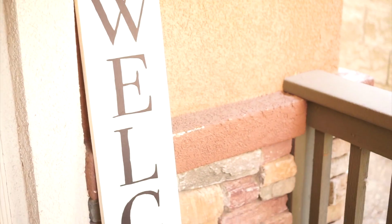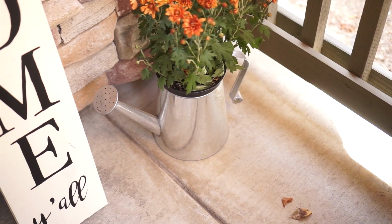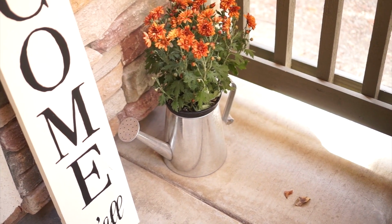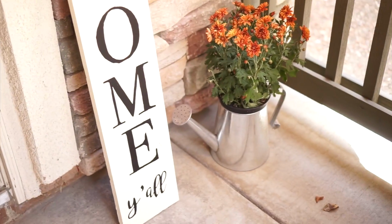And then over here I have some mums, and I just got these at Trader Joe's and put them in this little watering tin. I thought that was cute. I didn't even plant them in there. I just put the plastic pot in there. And then I have this welcome sign that I made that's not really fall decor, but I did just make it, so I wanted to show that off.